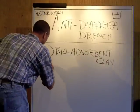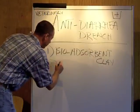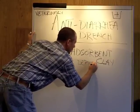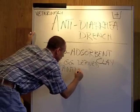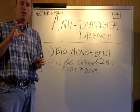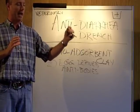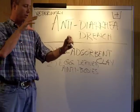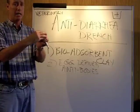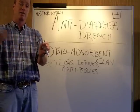Part 2 of our anti-diarrheal drench is something really neat. These are egg-derived antibodies. And antibodies are immunoglobulins. They are things that are produced by the immune system that have gone in to target a pathogen or a disease-causing microbe. And they go in there and they bind to that and they carry it away. Or they bind to it and go to the body and say, hey, look what I found, body. There's some salmonella here, and you need to sound the alarms and tell everyone that there's salmonella trying to invade us and to send the reinforcements.